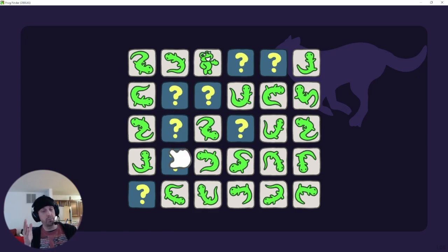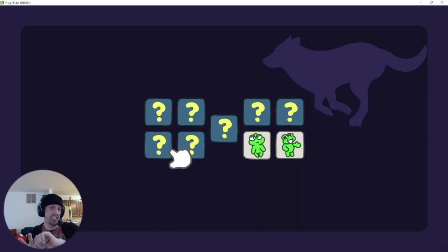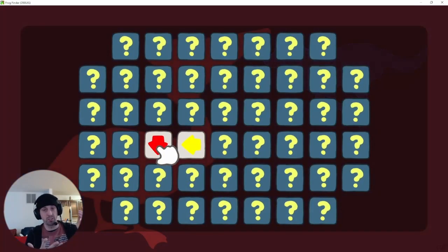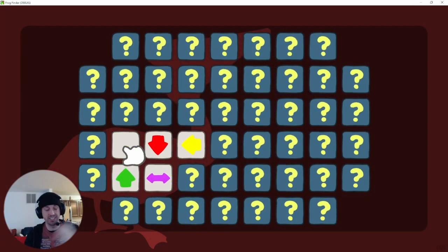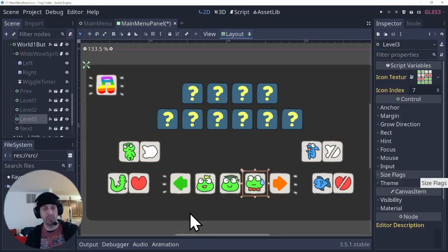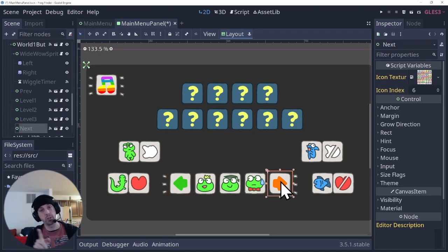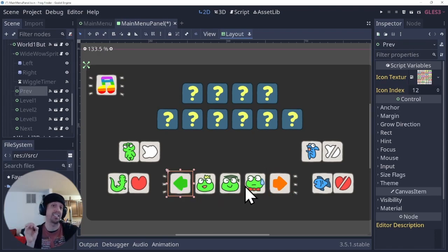When you're in World 1, maybe you'll only see puzzles A, B, and C, and then once you get to World 2, it might bring back puzzle A, but also give you puzzles D, E, and F or something. So you just see a few at a time. And that's what I implemented. You can see I got these left and right arrows for paging through the different worlds you've unlocked, and you don't unlock a new world until you finish the last level in that world.